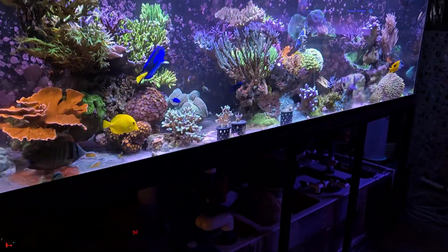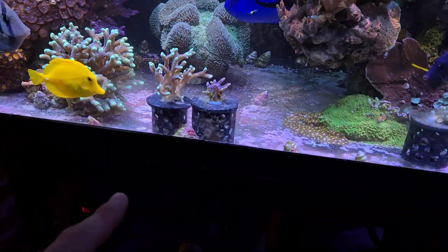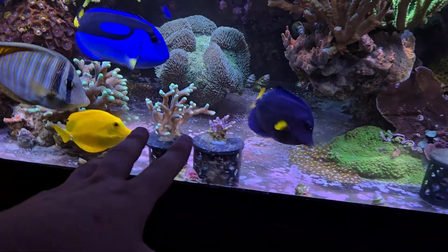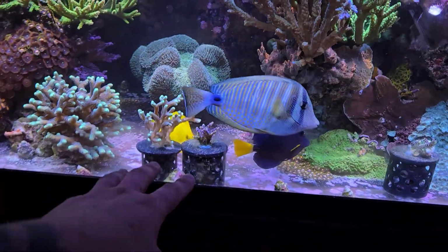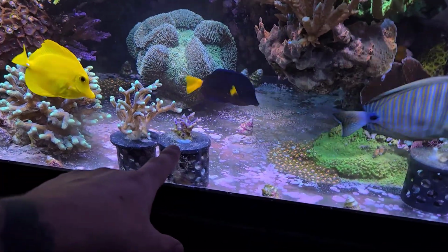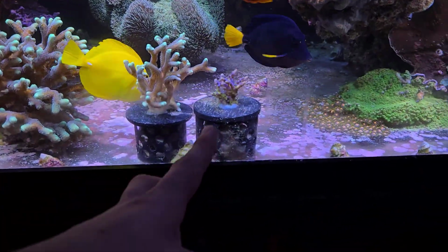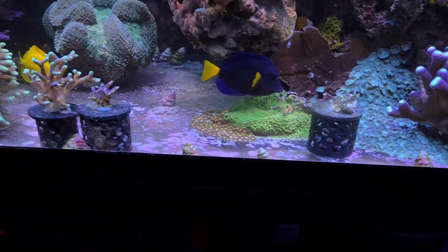And speaking of that, this is what I grow my colonies on now. So when I get to a colony, like this is a rainbow grandulosa, and I cut it and I don't want to sell it all, I'll put it on one of these 3D printed floats. What these are is an acro plug holder, essentially. And then you fill up the bottom with rubble rock so it doesn't float away, it doesn't get tipped over.